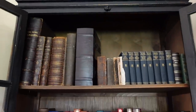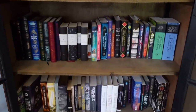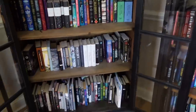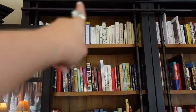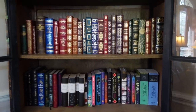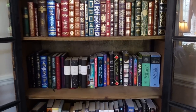Okay, so here is the before of this particular one. I don't know what's going on. It's supposed to be in a color order. There's no color order here. I don't know what's happening. The white books still look okay, but what is this shelf supposed to be? I don't know. But anyways, let's go ahead and go through.